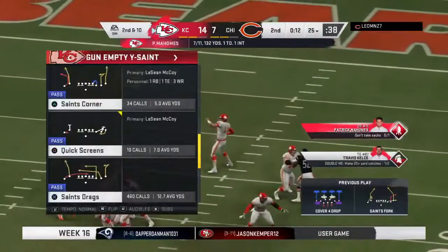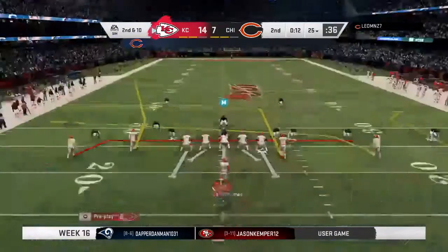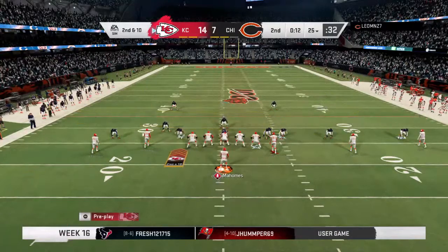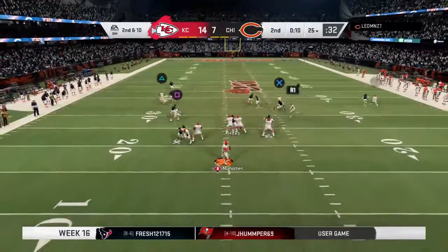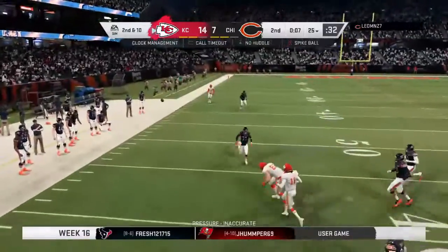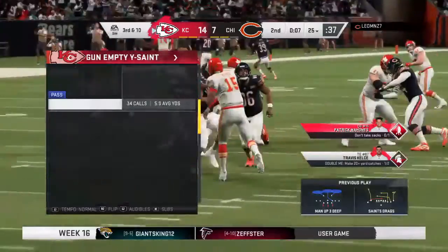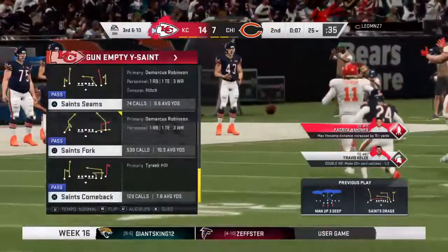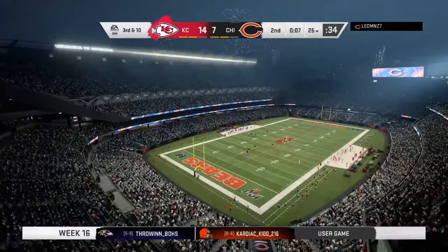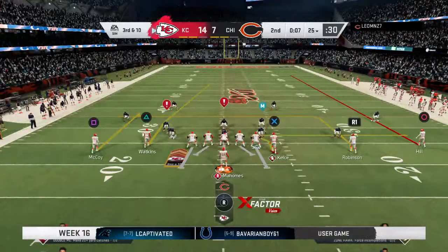Now, meanwhile, a pass that should have been intercepted, but it winds up falling incomplete. An incomplete pass leads to 2nd and 10 from the 25. Now Mahomes. And that is incomplete. 7 seconds remaining. Travis Kelce, the all-pro tight end, the intended receiver. And it's 3rd down. So back-to-back incompletions, and that has him staring at a 3rd and 10.